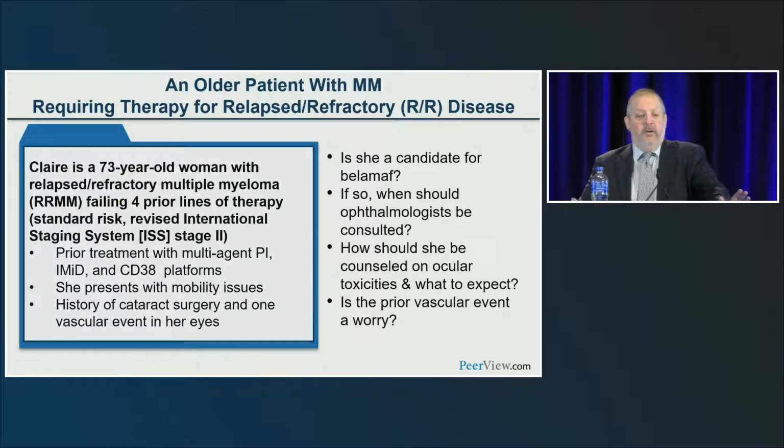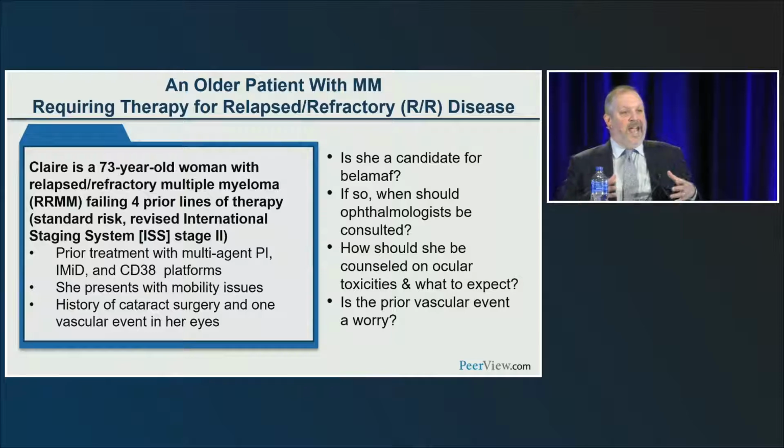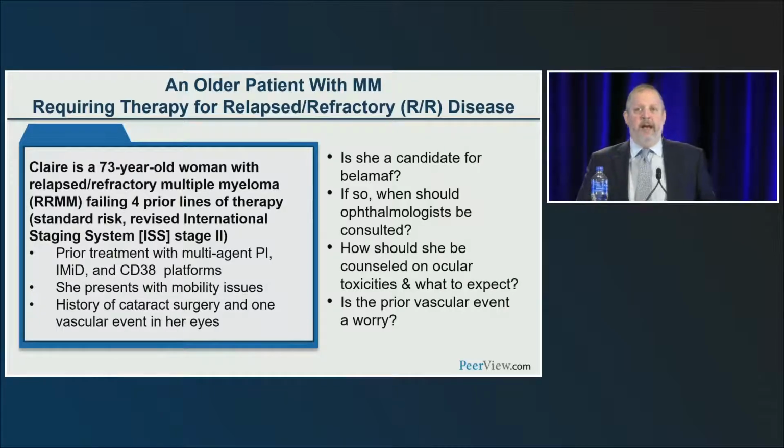When should the ophthalmologist be consulted? How should she be consulted on ocular toxicity and what to expect? Is the primary vascular event worrisome? I'll just take a stab at this. This is really the ideal candidate for belamaf.